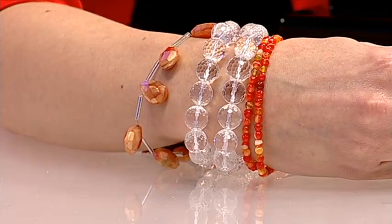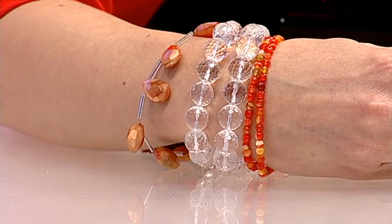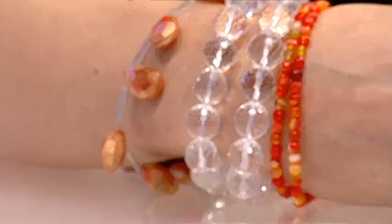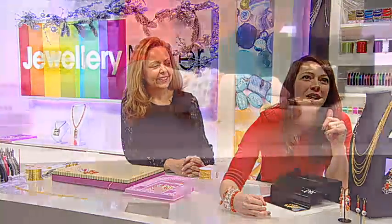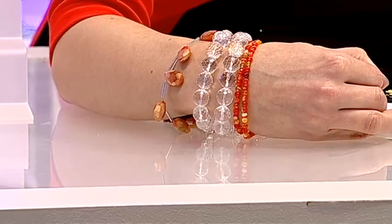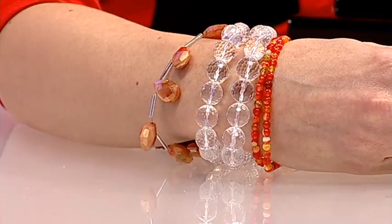Big drops there. Big features to your design. You're getting 125 carats of this. They are in graduated faceted pairs, and they are approximately 8 by 5 to 14 by 11 mils on an 18 centimetre strand, so they are sizable pieces.